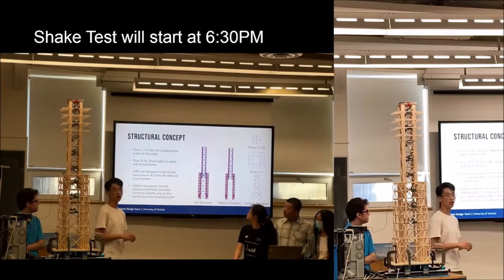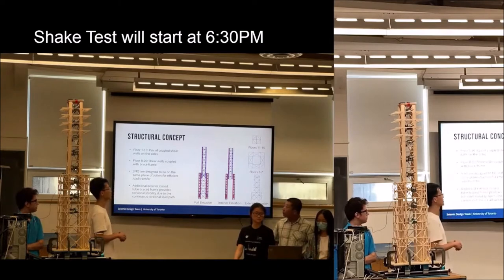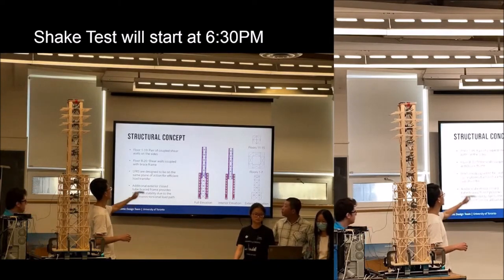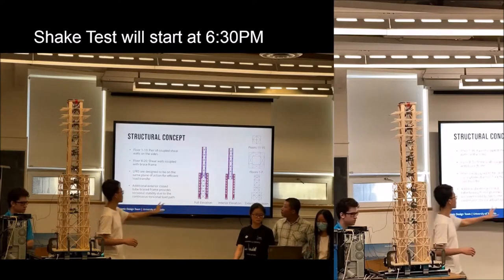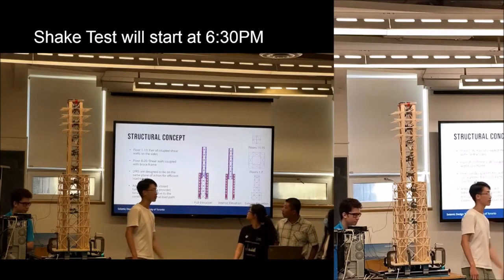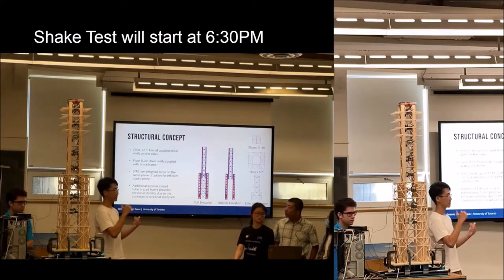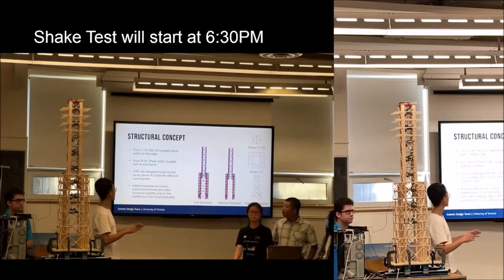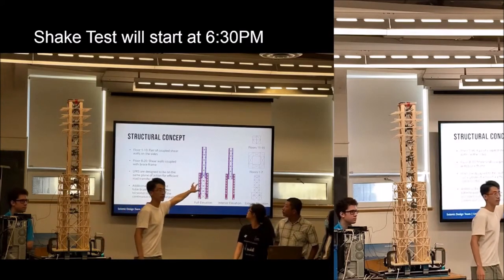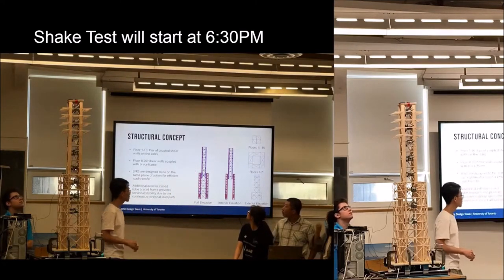Now I'll go through our overall structural concept. Our structural system this year can be broken down into two parts. The first part is from the first floor to the tenth floor, where we have a couple of shear walls on the side, as you can see in this figure on the right. The second part spans from the 8th floor to the 20th floor, where we have shear walls coupled with a brace frame. It's the skinny part on the top portion of the structure.